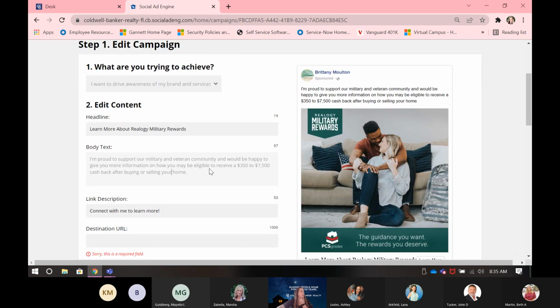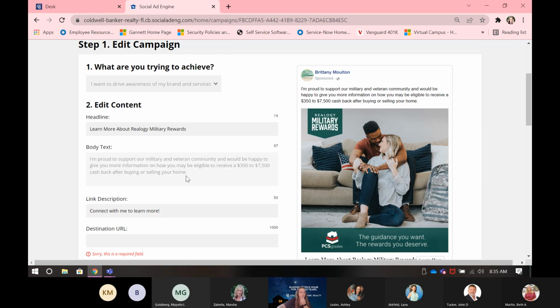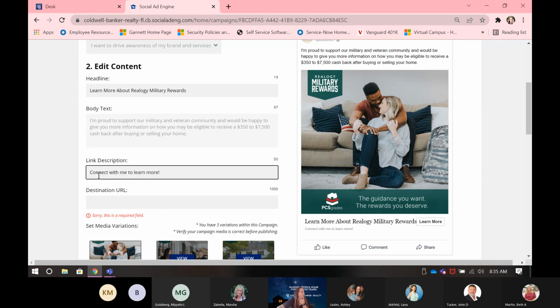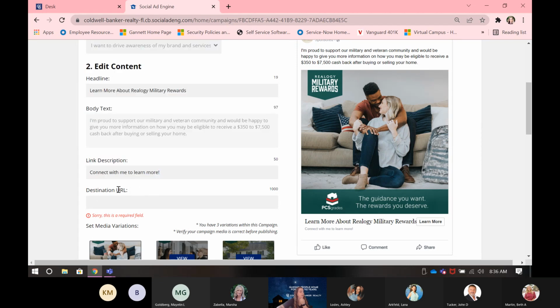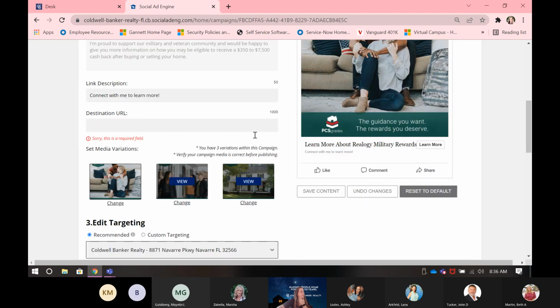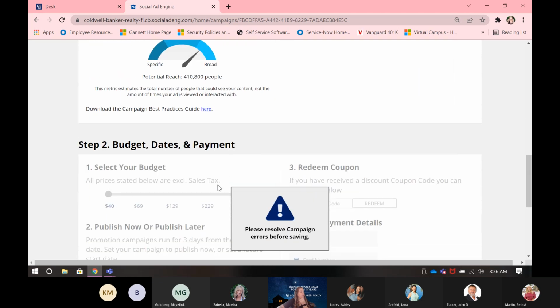Body text. This one, it doesn't look like you can change this one. Let's see. This one you can't. This is a very templated one, probably because it's a specific program, so you cannot change the wording on this one. Connect with me to learn more, and then your destination URL is going to be your web page. So you probably have one built out for your military rewards on your website. Same thing, you can go and change your photos, your targeting, and this one starts at $40 as well.